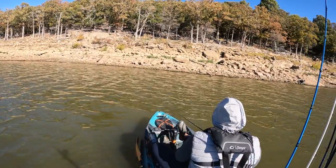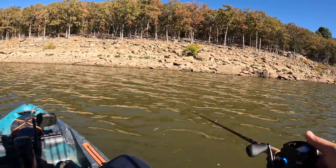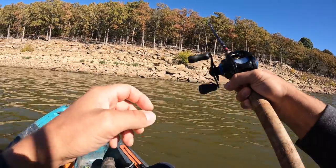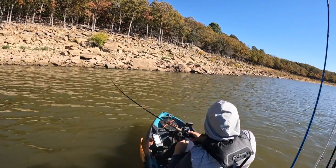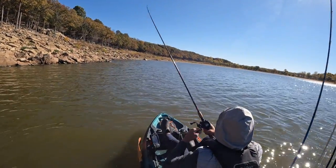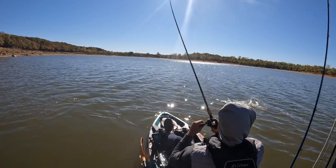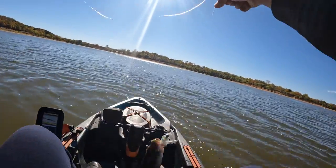I just got smoked twice, basically. Another one. Another good one. Another good one. Another good one. Oh, they're shallow. Oh, that's a good one, God. Not the biggest one, but hey, it's like a 2.5 pounder.